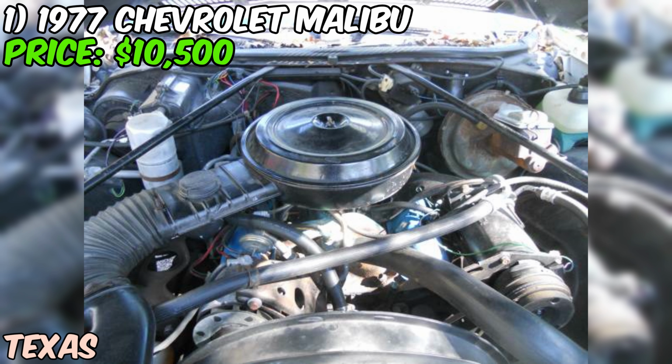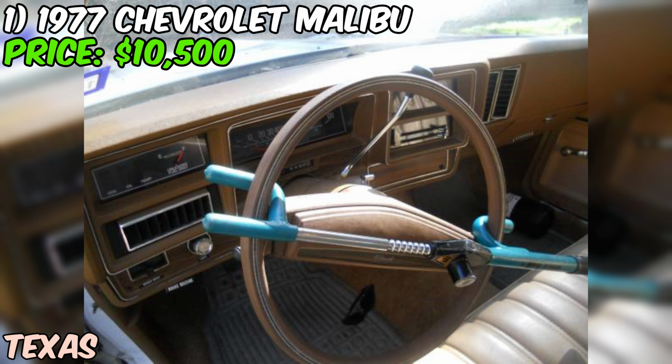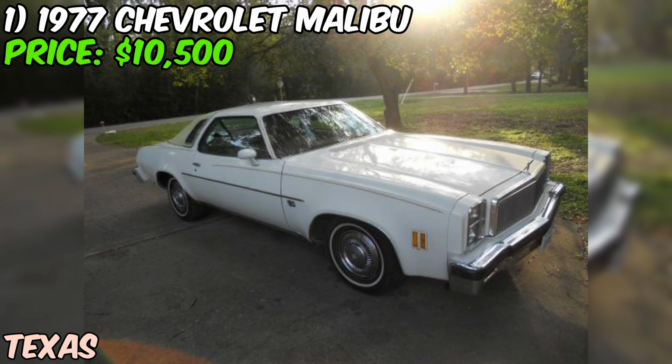It's equipped with a 305 V8 engine and an automatic transmission, which should provide a smooth and powerful driving experience. The seller also mentions that the interior is in pristine condition, almost like new. That's a big plus, considering the age of the vehicle. They've also installed an alarm system and a new carburetor, which shows that they've put some work into maintaining and upgrading the car. The ad states that the Malibu runs and drives like new, which is encouraging.